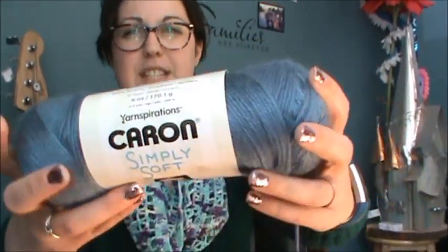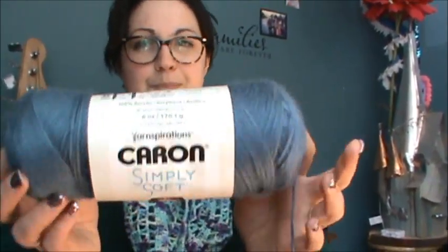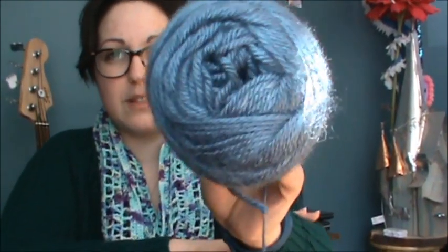We are using Care Simply Soft, and I've been showing you guys this as I go. And this is Country Blue. So it is nice and soft. I've only used Care Simply Soft a few times. Like I said, I'm not a huge fan just because it's really splitty, but it's okay. Once you get the hang of it and you know what to avoid doing, it's not so bad.